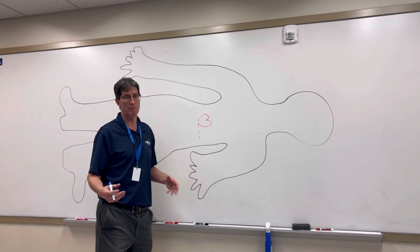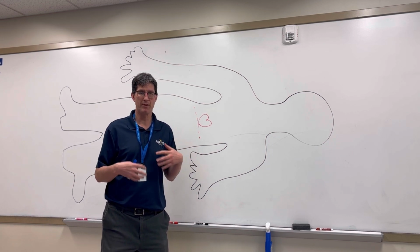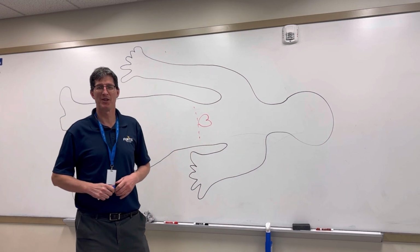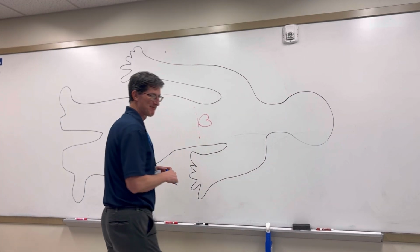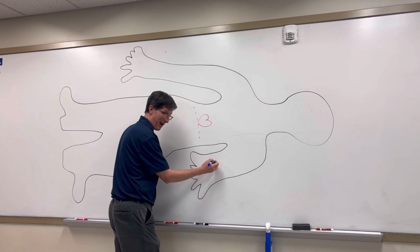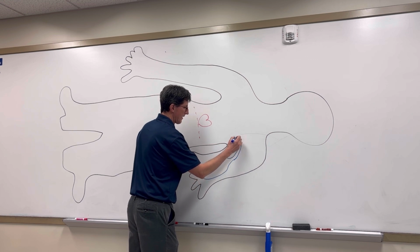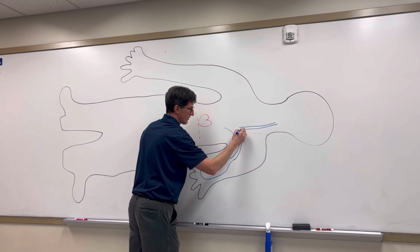Now there's more veins in our body than there are arteries. That's because when the arteries transport blood, they're taking it from the pump, which pushes it out. But coming back, they can't really do that, and so we have to have more distribution to be able to get the blood back to the heart. Okay, but we're going to see a lot of the same pattern. And then we're also going to see some differences.